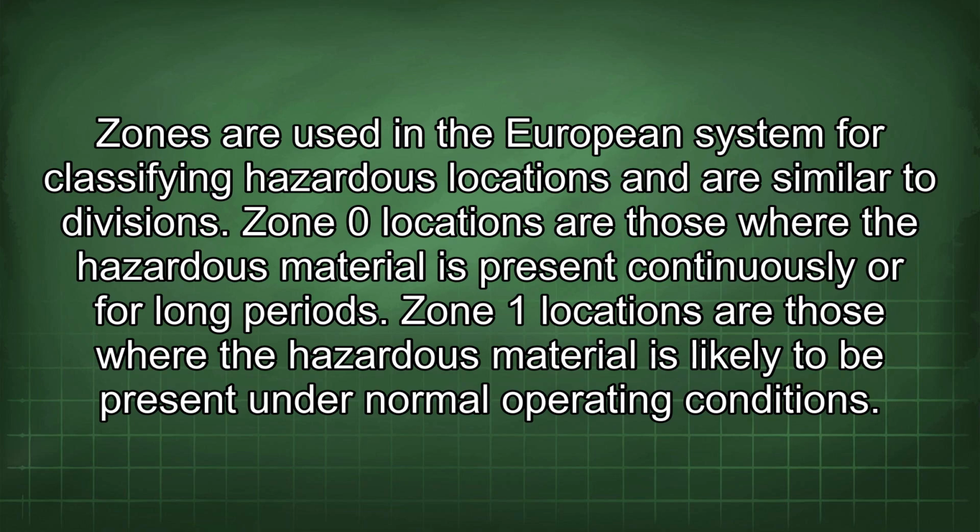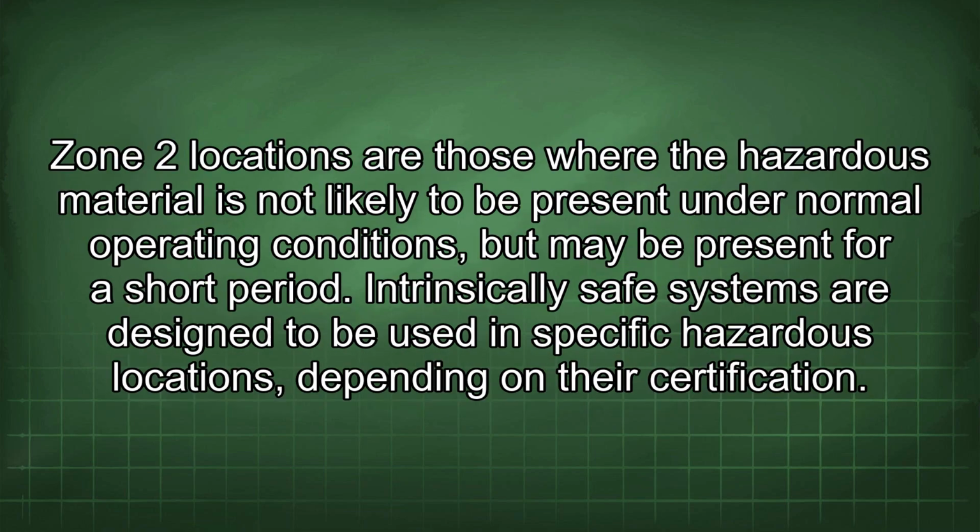Zone 0 locations are those where the hazardous material is present continuously or for long periods. Zone 1 locations are those where the hazardous material is likely to be present under normal operating conditions. Zone 2 locations are those where the hazardous material is not likely to be present under normal operating conditions but may be present for a short period.